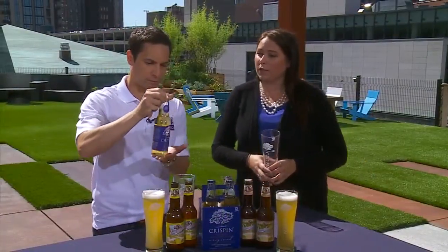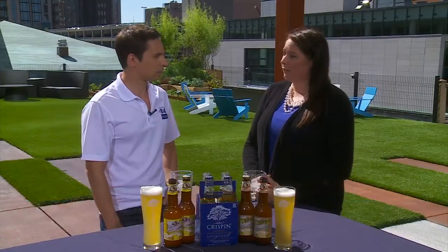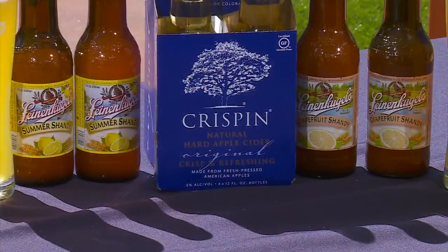Katie Gelafo with 10th and Blake Beer and Cider Company showed us a few examples that will be part of the event. They all use Crispin Cider. Minnesota was the first state to actually carry Crispin Cider. Crispin is made with 100% fresh pressed juice, not from concentrate, and they're all certified gluten-free.